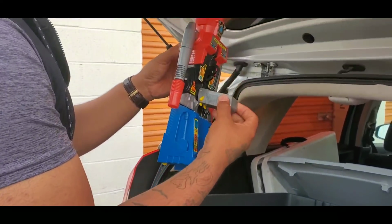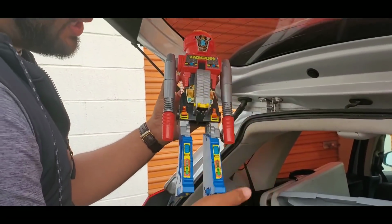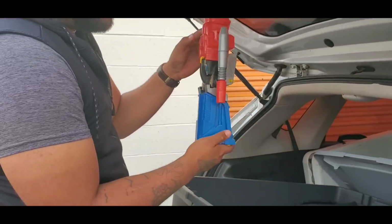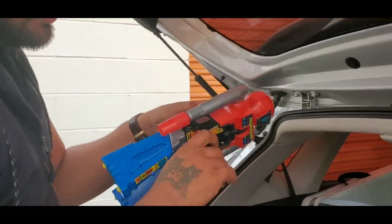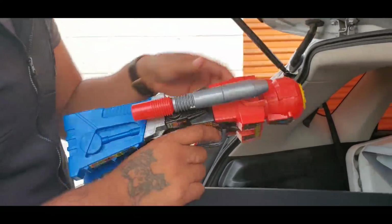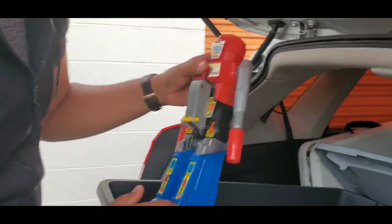We got this for $5, so that was an awesome steal price on this robot. $5. So pew, pew, pew. You have to transform them, but I don't want to do that right now. So this is gonna be at the antique store as well. So we'll probably sell this online.